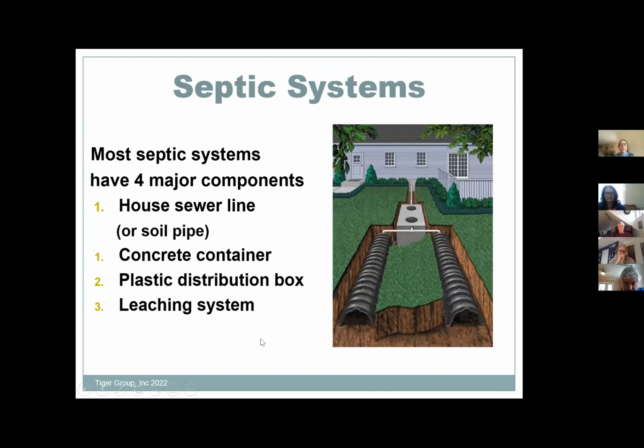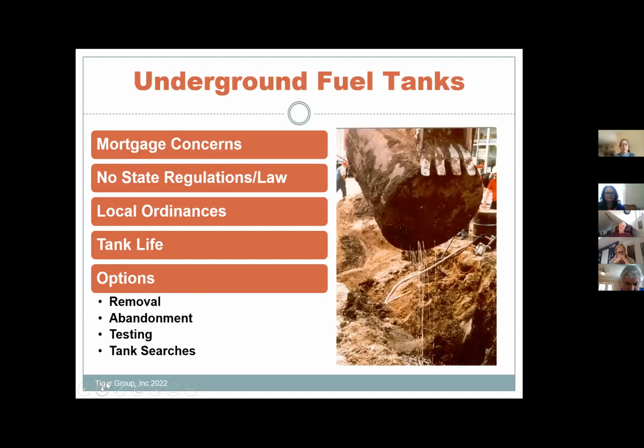Septic systems, I like this image because it'll give you a little definition of what's going on when you see someone doing a septic inspection. So they're going to be looking around in the yard for this tank, probing, digging, etc. They're trying to get to these little covers to open up the tank and inspect it. Inside the tank, they'll see conditions with the baffles. They will check the line to the house and the leaching systems as well. So that's what goes on with a septic inspection.